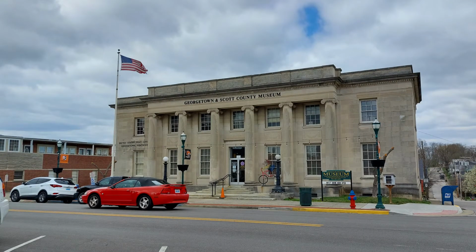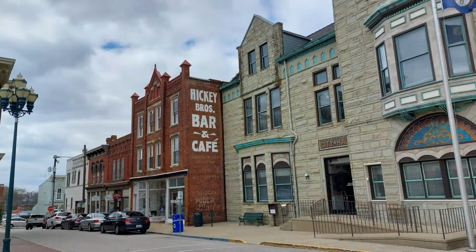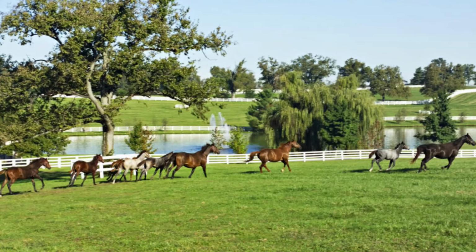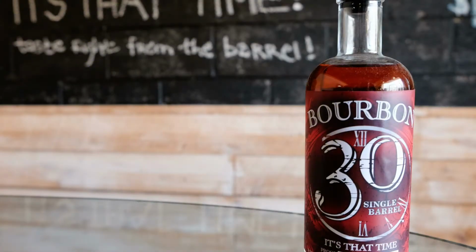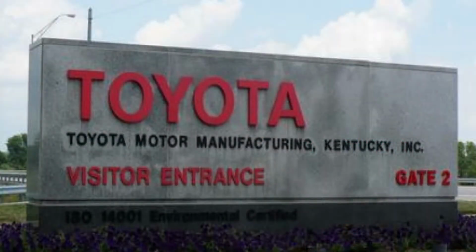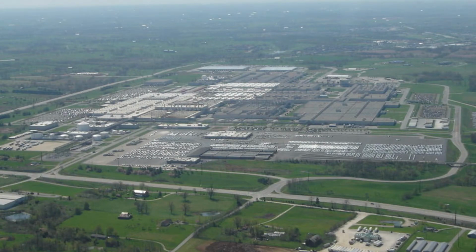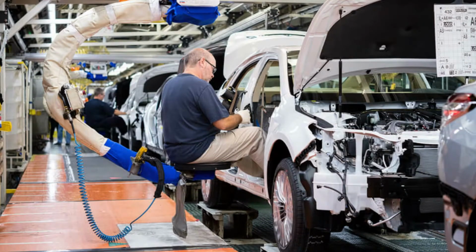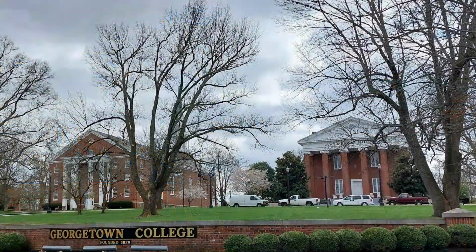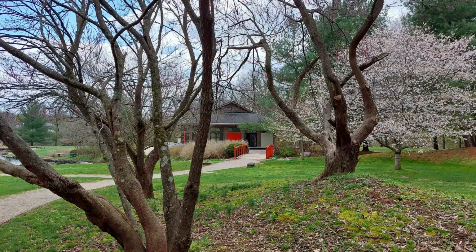Historic Georgetown is one of the fastest growing towns in Kentucky, with a city population approaching 40,000. Of course, the region is known for horse farms and maybe bourbon, but trust me, there's so much more to Georgetown. In fact, it's the home to the largest auto manufacturing plant in the world, the Toyota plant. It covers over 9 million square feet, over 1,300 acres, and employs over 5,000 people. Now, you also have a beautiful and historic Georgetown College, along with, believe it or not, a Japanese garden.